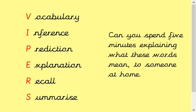The I stands for inference. Now, this is the one that we generally have found the most difficult this year. Inference is where you have to walk in the character's shoes if it's a story, where you have to put yourself in somebody else's position. And also, usually, if you make a statement about something, you've got to be able to back it up. I always say to my children in class, why? It's not just good enough to make a statement or say a fact about something. You've got to be able to explain yourself and say why.